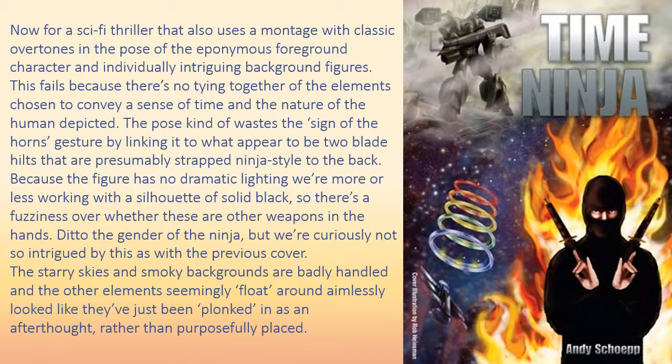Because the figure has no dramatic lighting, we're more or less working with a silhouette of solid black, so there's a fuzziness over whether these are other weapons in the hands. Ditto the gender of the ninja, but we're curiously not so intrigued by this as with the previous cover. The starry skies and smoky backgrounds are badly handled, and the other elements seemingly float around aimlessly, looking like they've just been plunked in as an afterthought, rather than purposefully placed.